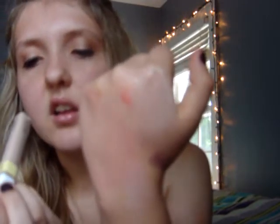And so I use that for the occasional breakout that I may get, and this is in the color Light 100 because I'm pretty much so light. So that's that. Especially on the nose, it works really well, and colors tend to match my skin tone pretty well.